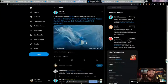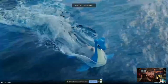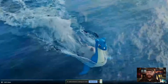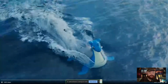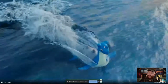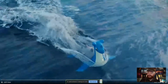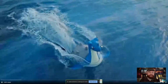XTZ. So Lapras use Surf, and it's super effective in Houdini Redshift. So this is Pokemon. Right on. Kind of reminds me of our favorite rubber toy Flip, except in the Pokemon version, which is awesome. This is really cool. I think this is a fun little water simulation. One thing right away I'll say about water sims is that it makes a huge difference when you have an interesting model and something interesting for things to collide with. That's what gives a lot of the detail in situations like this.